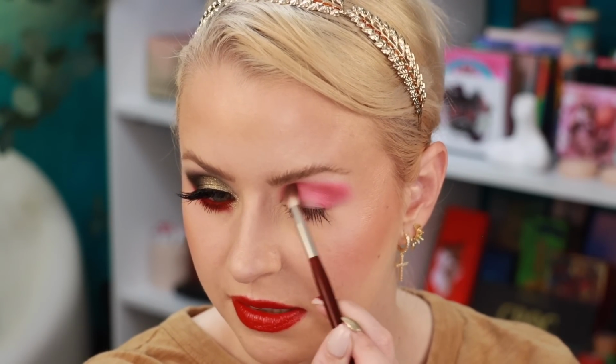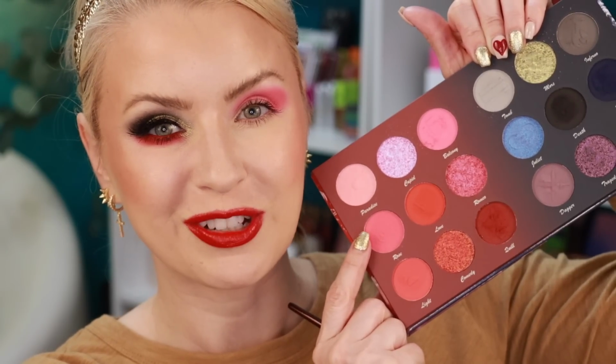So far, these mattes have been blending really well, really easy to work with. As I think most Nomad Cosmetics matte shadows are, they really have a good formula, very pigmented formula, but it's easy to work with, easy to blend. Now I'm going to go into this shade right here. This one's called Rose, and I'm going to keep using the same BK brush.